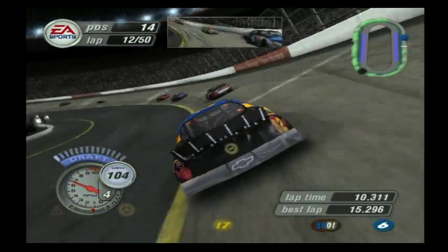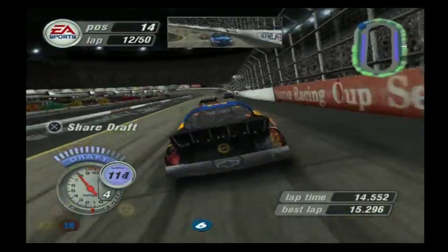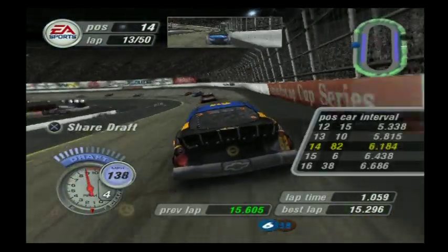The 6 car wants to get by you. Got to get a run on that 10 car. Ooh, car's going to get a little loose there.